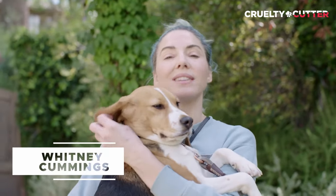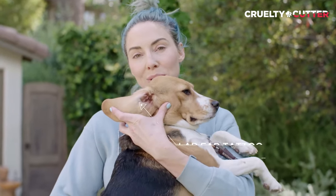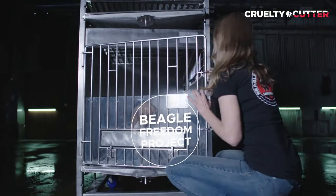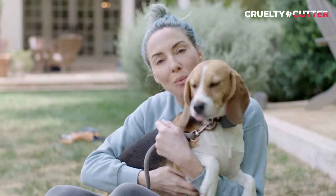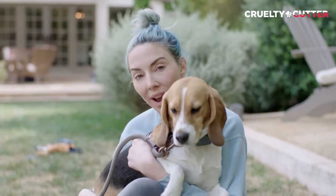This is Walter, and he's a former animal laboratory test subject who has been rescued by Beagle Freedom Project, who is committed to rescuing every animal that is being tested on in a lab. Every day, thousands of animals, just like Walter, are used to test cosmetics, detergents, and other household items.